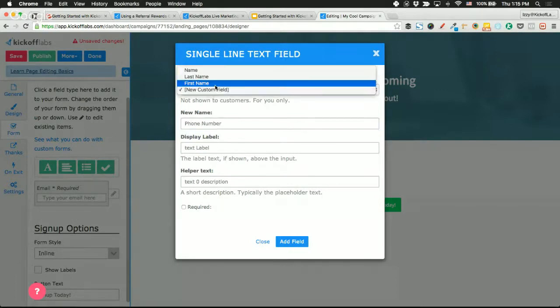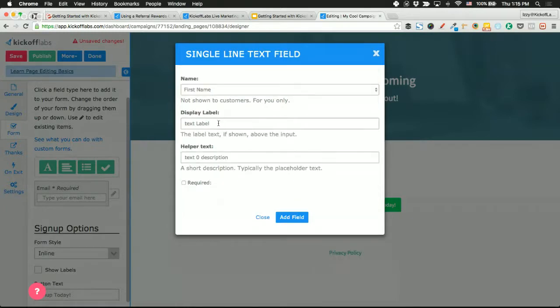In this case, like I said, I just want to ask for first name. And let's go ahead and say, "All right, what's your first name?" And I don't want to require it. You'll probably learn why in just a sec. There's a lot of best practices that I'll be getting to shortly, but I don't want to require this in order to get the best conversion rate.